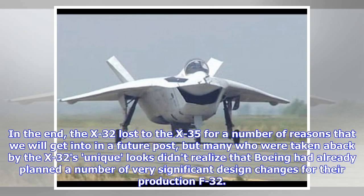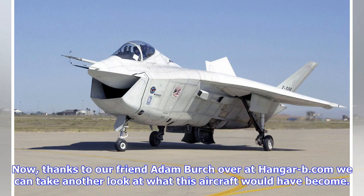In the end, the X-32 lost to the X-35 for a number of reasons that we will get into in a future post, but many who were taken aback by the X-32's unique looks didn't realize that Boeing had already planned a number of very significant design changes for their production F-32. Now, thanks to our friend Adam Birch over at hangar-b.com, we can take another look at what this aircraft would have become.